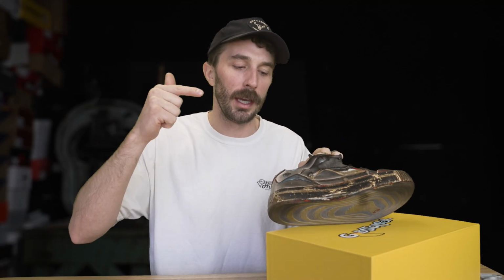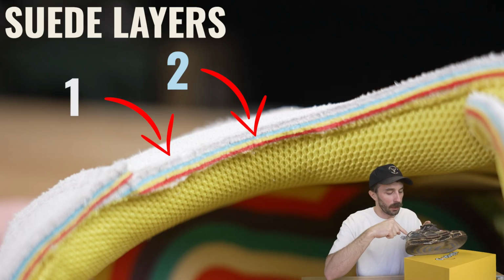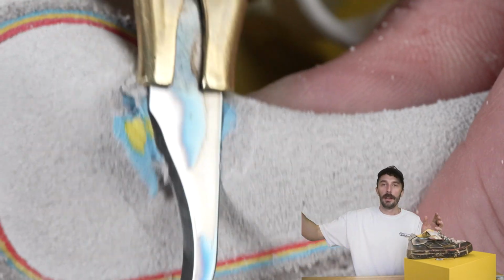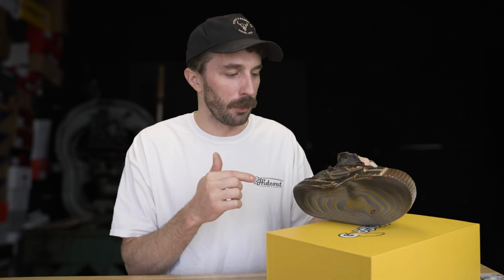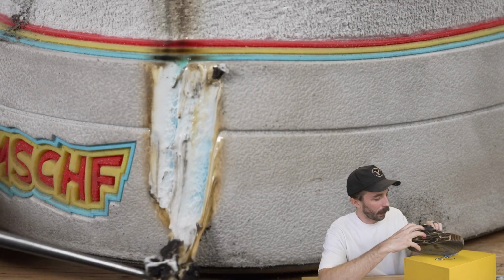So that shows us that it's not just a single layer of leather that they've somehow dyed in multiple colors. It's actually several different layers of suede that's cut really thin and dyed all the way through, then glued together, and then sewn onto the shoe. So even though it was mostly for fun burning the shoe, it did give us some good information. And you can also see on the outsole here how it reacted to the flame and how it started to melt.